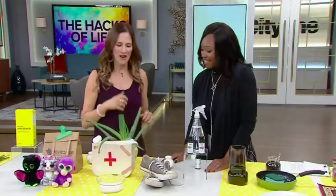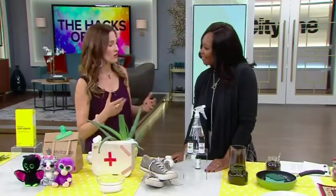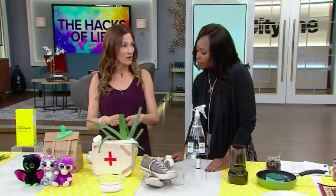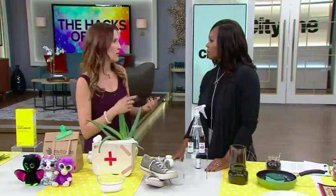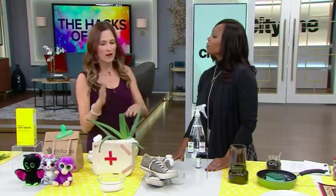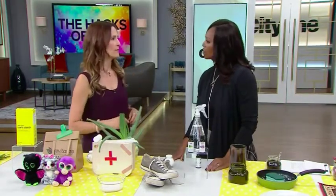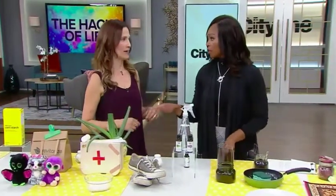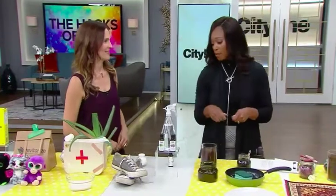Favorite hack. Okay, so then what you can also do is use cornstarch mixed with baking soda to make a salve. You can add in a little bit of aloe vera because it's healing, and it's great if you burn yourself or if you get a sunburn. Just leave it on the wound for about 30 minutes, cover it with some gauze, and it'll feel a lot better. Oh, that's a great mix. By the way, we put these online at cityline.tv, so that you can mix them up and use them at home.